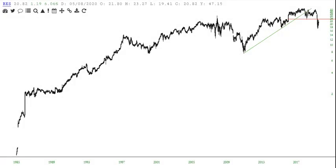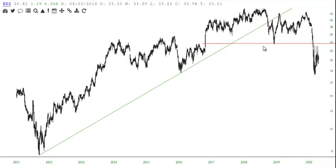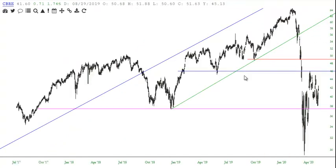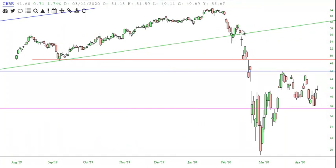Alright, video 2, folks. BXS. This is another financial. And here is the top horizontal at 23.79. CBRE. Big commercial real estate firm here. A whole bunch of prior rounded tops. We zoom in here, and this is a series of lower highs.